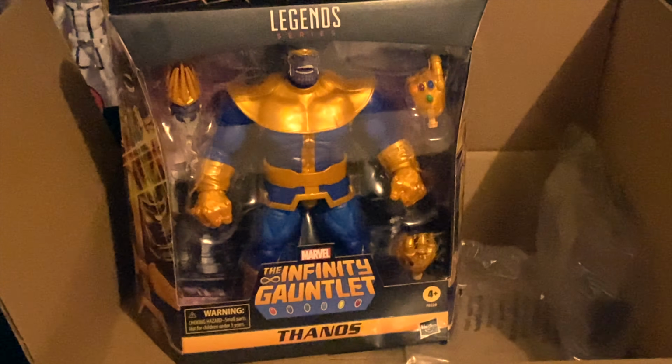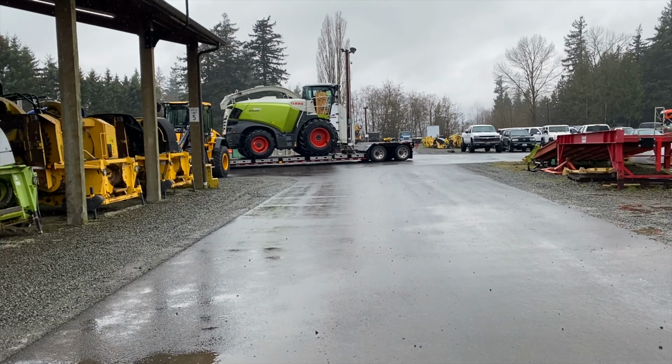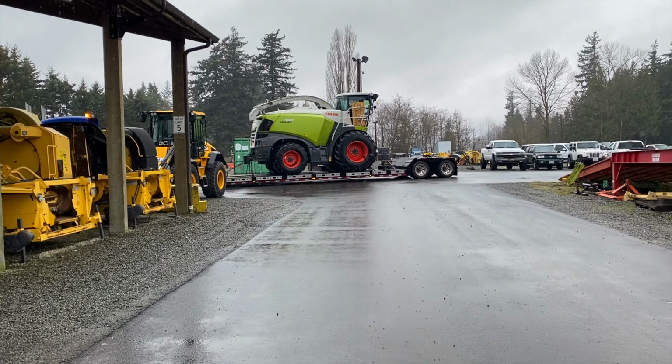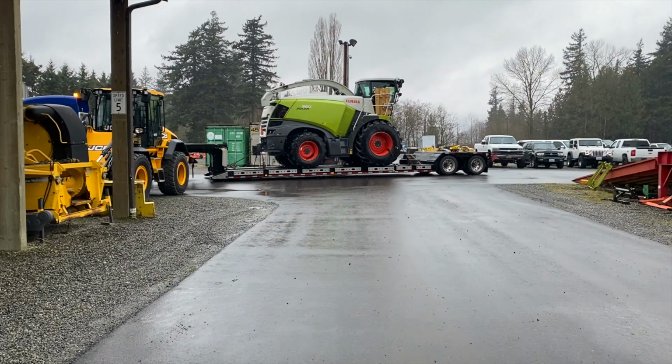Cool figure. So I'm on my lunch break right now. I got to get back to work. After work, I'll pop this guy open, do a real quick review. I gotta go over that way, but I don't know what this truck driver's doing over here. He is not supposed to be over in that area. So he's gonna have to turn like 4 or 5 times.